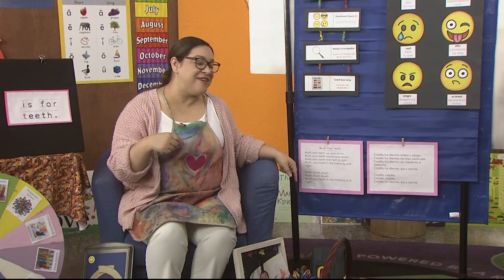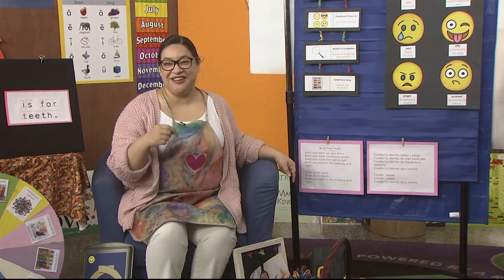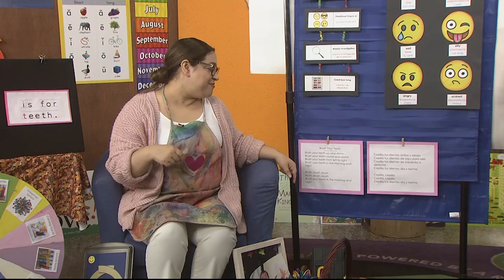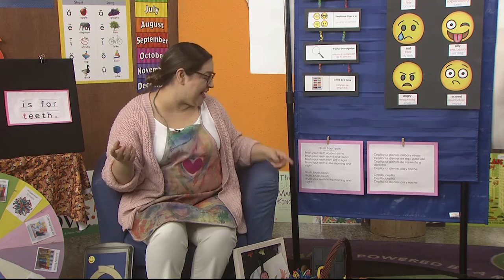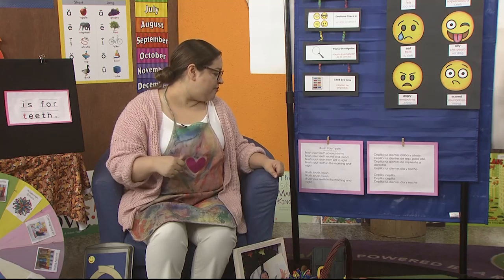Brush your teeth up and down. Brush your teeth round and round. Brush your teeth from left to right. Brush your teeth in the morning and the night. Brush, brush, brush. Brush, brush, brush. Brush your teeth in the morning and the night.